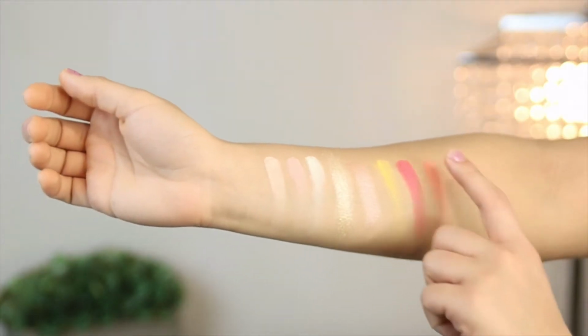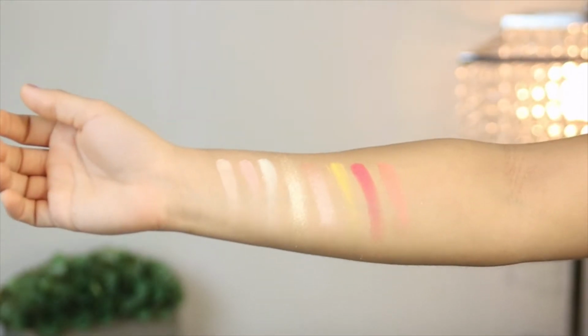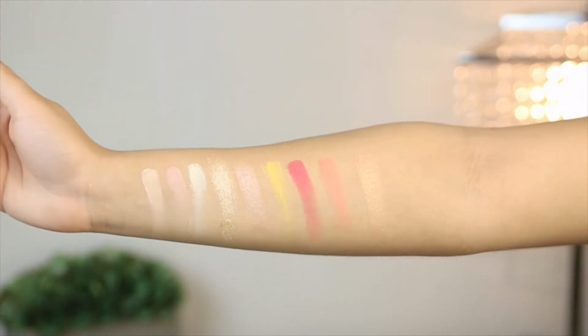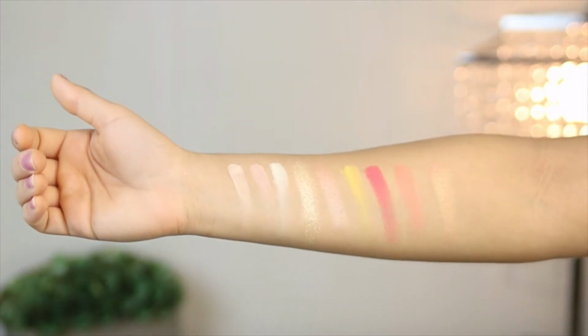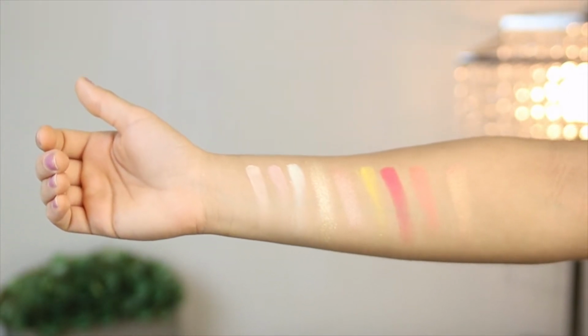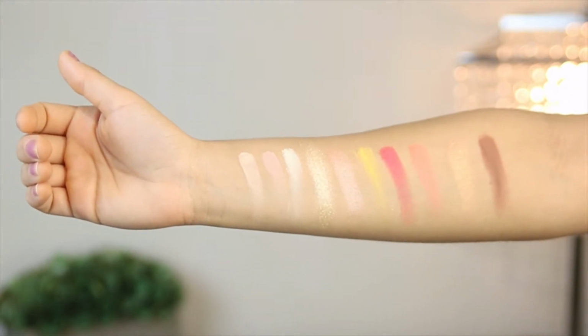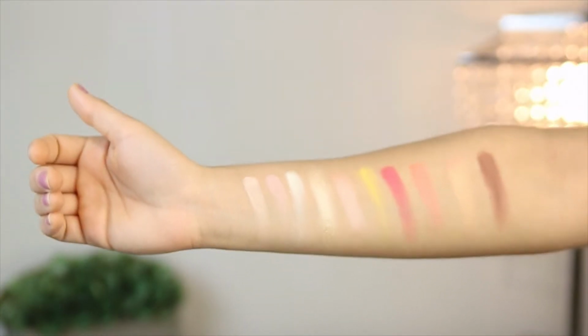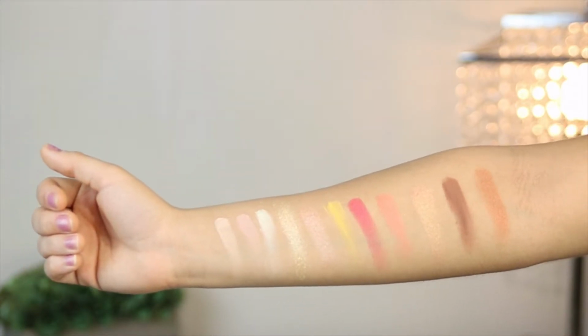Coral Punch, which is another really pretty shade. This one is a peachy pink shade. It is beautiful. Next up is Citrus. Citrus is almost like a two-dimensional shade. In the pan, it looks a lot more gold than it swatches. Once you swatch it, it has more pink and peach in it. Then we have Old Fashioned, which is a reddish brown shade. Sugar Coated, which is kind of like your copper penny shade with hints of peach in it.